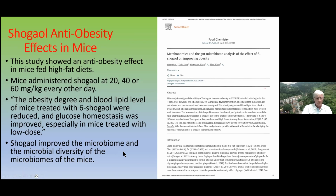But Shogaol also improved the microbiome, and we saw that in another study previous to this, and the microbial diversity of the microbiomes of the mice. And that's really important, because a lot of times you actually don't see that. You see the diversity of the microbiome, the number of different species in there, decline. They almost always decline with age, but a lot of treatments make them decline too. And sometimes people will decide that, well, they mostly got rid of the bad ones, but usually that's not the case. Actually, to say that particular bacteria are bad is usually not even correct. Most of them have their own purpose there. Perhaps you don't want too much of them, but you really want a very wide range of bacteria in the gut. That's almost always the best strategy.